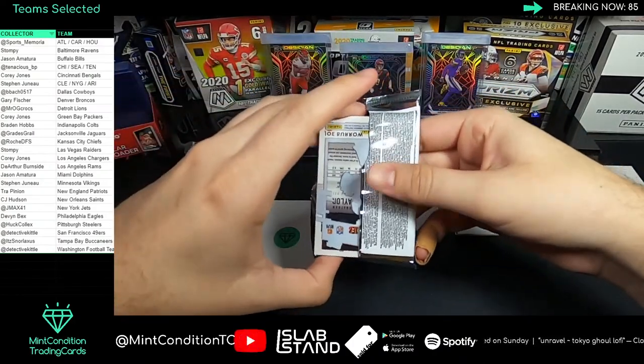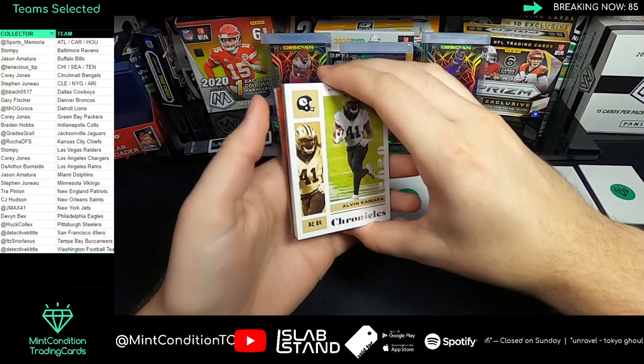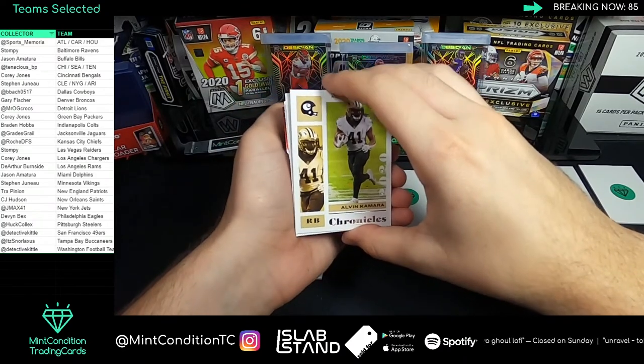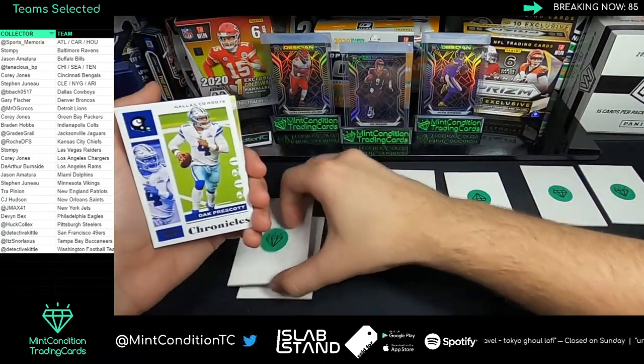Corey. Tate wants this one, Corey. Tate wants that one. Alvin Kamara. Dak Prescott.